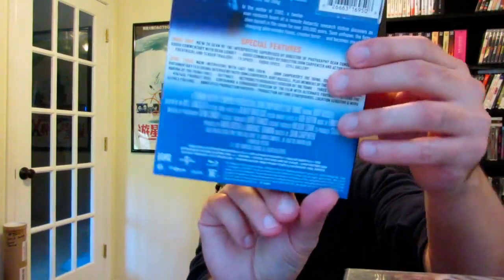So fantastic release for this film, ton of special features, the best it's ever looked. This is the definitive edition for John Carpenter's The Thing, and love the heck out of that slipcover from Scream Factory. Great artwork. And my number 5 spot are the Universal Monster glow-in-the-dark releases from Universal.